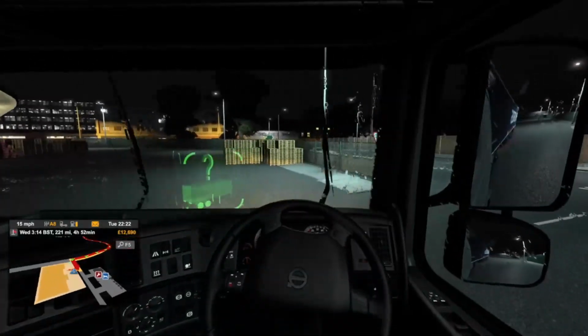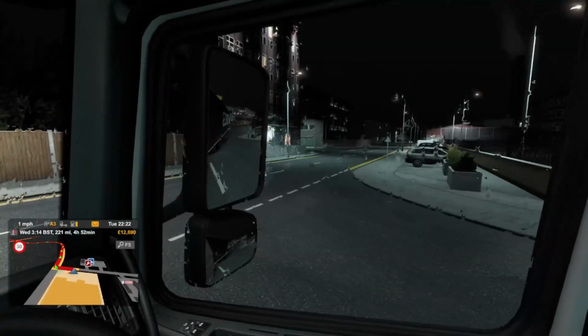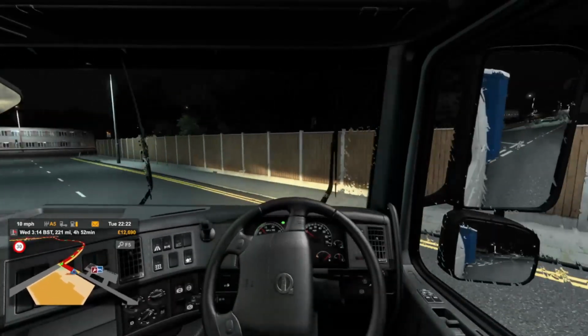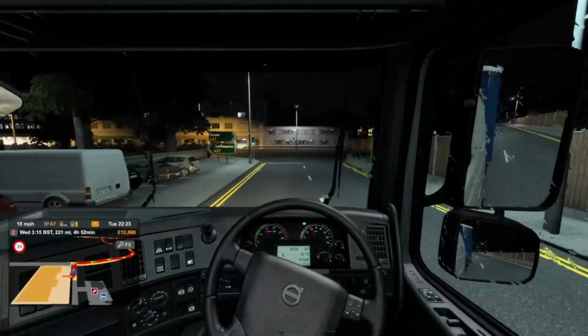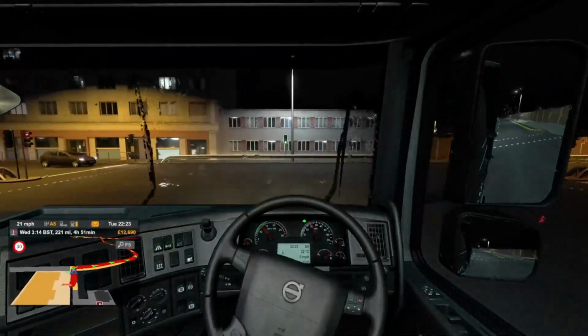With the bank's support, I was able to secure the funds needed to purchase my dream truck in Euro Truck Simulator 2, Pro Mods. And let me tell you, it was worth every penny. The moment I climbed into that cab, I felt a surge of excitement and anticipation. The powerful engine roared to life, and I knew I was ready to hit the open road.